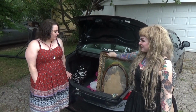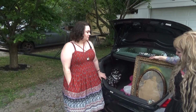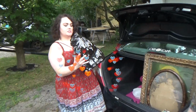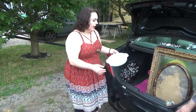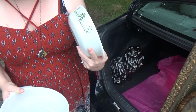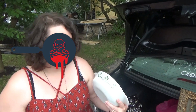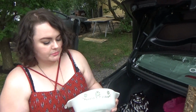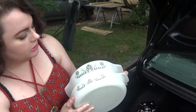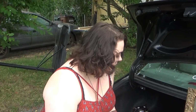Hey! We are showing our prizes we got from our little treasure hunt. I bought this little kitty cat here for $10. Then I also got 2 casserole dishes that are kind of like the old vintage Pyrex, because I'm running out and I threw away all my toxic Teflon junk. These were $3 a piece, and they're usually very expensive. They have these cute little green designs that I didn't feel were dated.